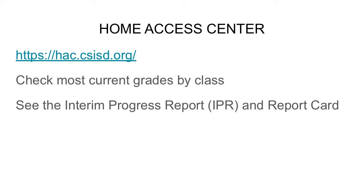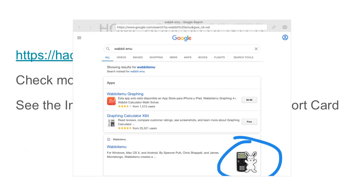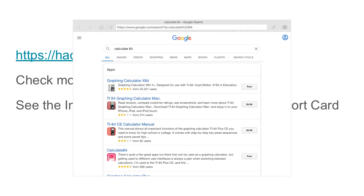One last thing before you go. There are calculators available to download on Android and iPhones. For Android, you can download something called Wabbit-Emu. So search Wabbit-Emu and then you can download it onto your desktop or Android phone. For the iPhone, this one is a good one, Calculate 84. While none of these are perfect, they are better than nothing, so I hope that you will be able to download them onto your Android or iPhone.